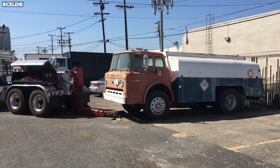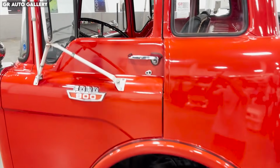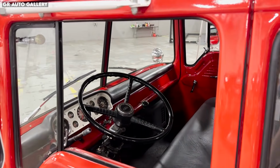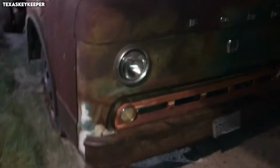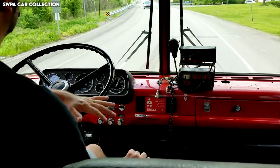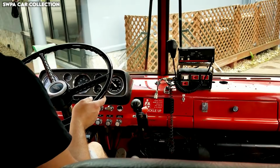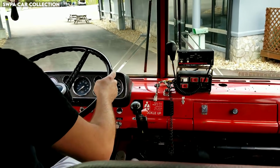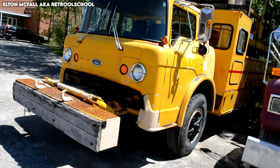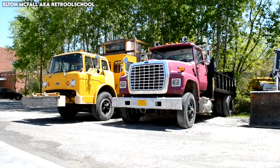In production nearly unchanged for 33 years, the C-Series wore very few visible updates. Between 1958 and 1960, it had quad headlights, useful for fire departments who used the extra bezels for emergency flashes. In 1961, Ford reverted to single headlights. Diesel versions were introduced in 1963. The C-Series spanned classes 5 through 8, with gross vehicle weight ratings from approximately 15,000 to 54,000 pounds. The C700 was a popular medium-duty model with a 361 cubic inch V8 producing 169 horsepower.